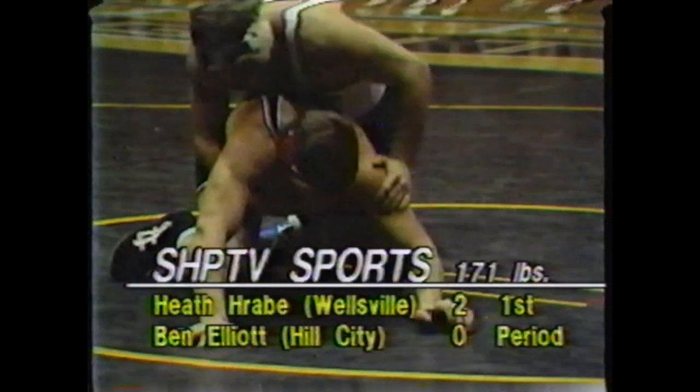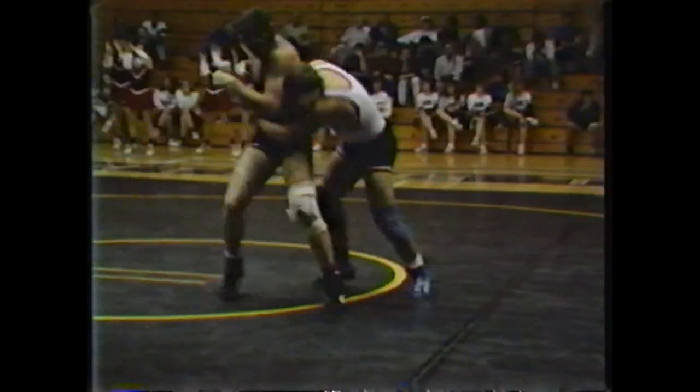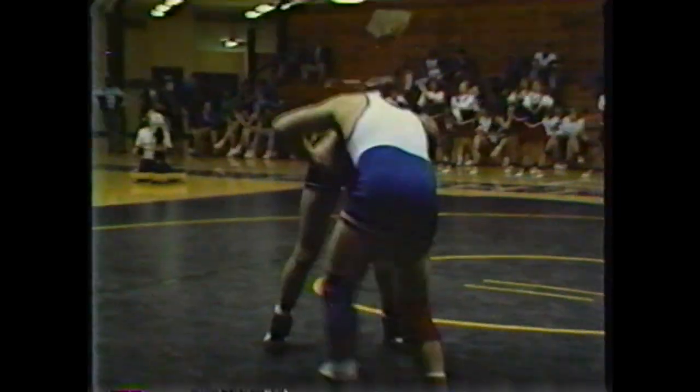Makes the score 2-0 now in favor of Heath Raby of Wellsville. Elliott, though, trying to stand his way out of it. 30 seconds left to go. Elliott standing. Raby still in control, cuts the legs down, drives him right back to the mat. Heath keeps him in control, trying to sneak out the back, though. It's going to be Elliott, and Elliott does.